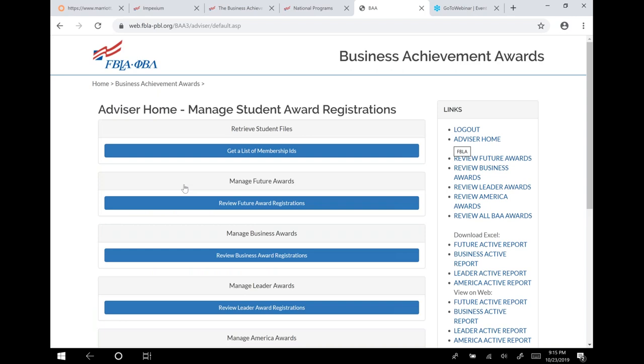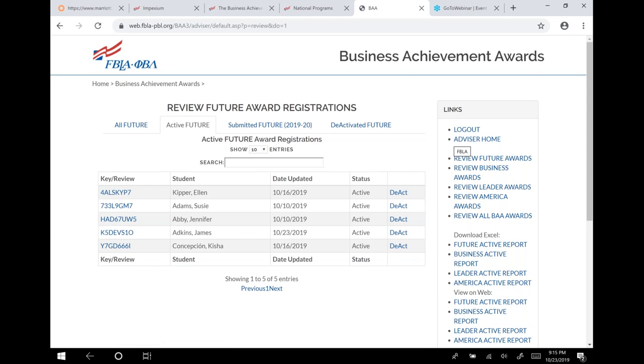And so you could always get a list of membership IDs again here if you need to. Okay. And then you can manage your future awards by reviewing your future award registrations. The same with the business, the leader, and the America. So let's take a look at the future award registrations and take a look at how this looks. So I'm going to go ahead and click on review future award registrations.